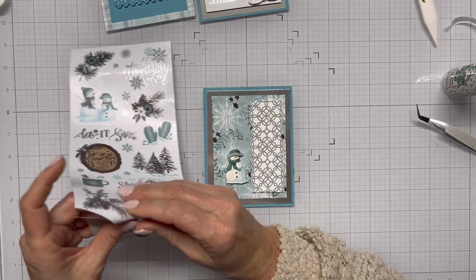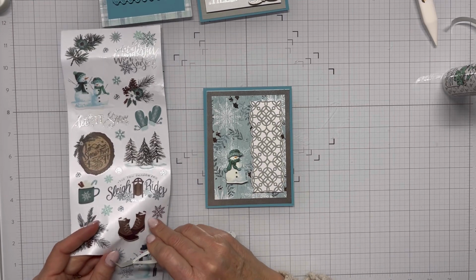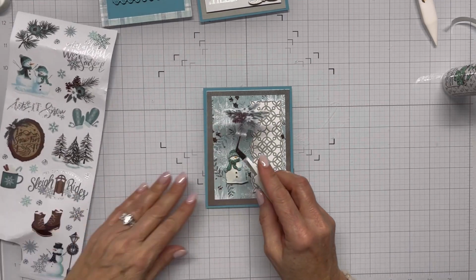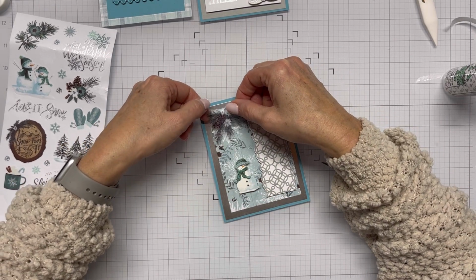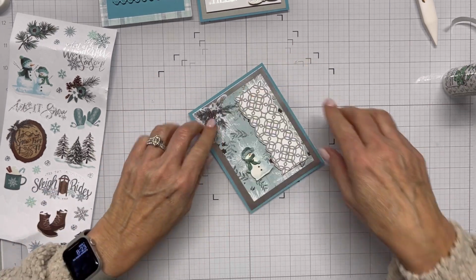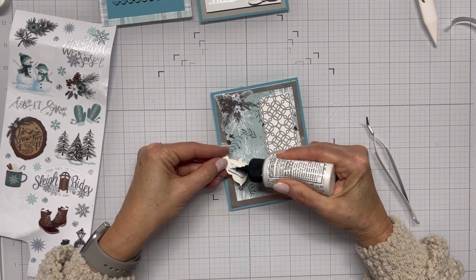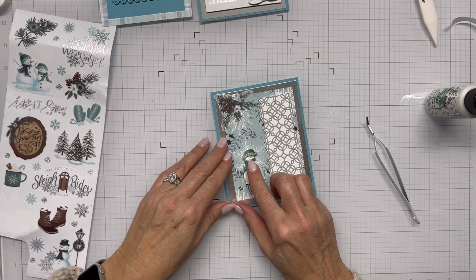I think I'm going to use another sticker. I don't know if it'll show up. I might peel it off and kind of hold it over there and see how it'll work. I was thinking about maybe putting it here. I think it'll work. And just putting it on there. That is not stuck. Get some glue on there and get it stuck down.